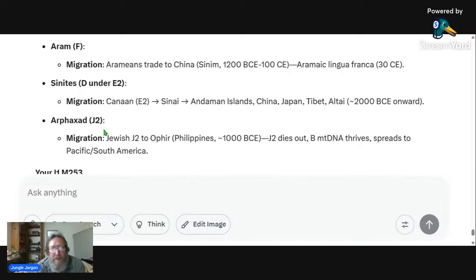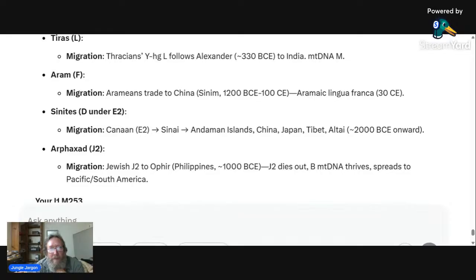Arphaxad, J2, well, it's not just J2. He kind of confuses things sometimes. Arphaxad is IJ, which includes the J2, to Ophir, the Philippines. J2 dies out. Oh, this is talking about a specific migration of J2. That's why it's saying that.